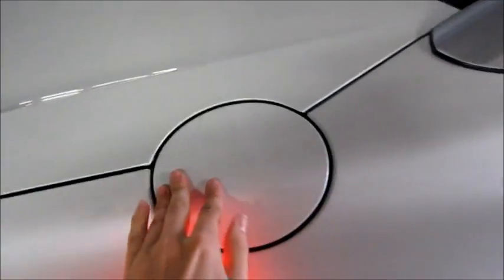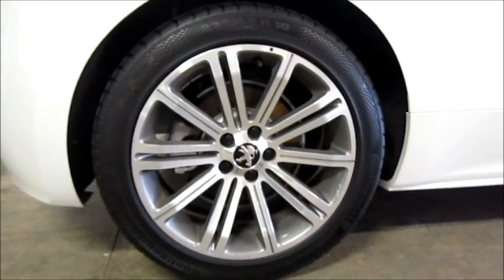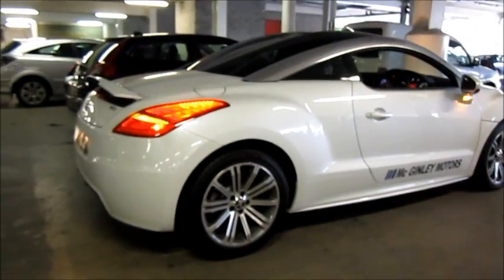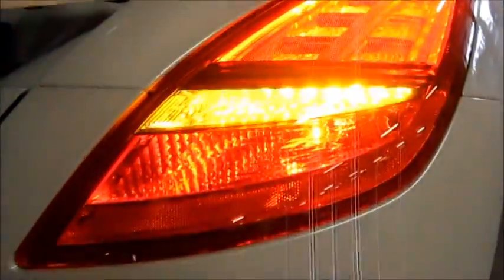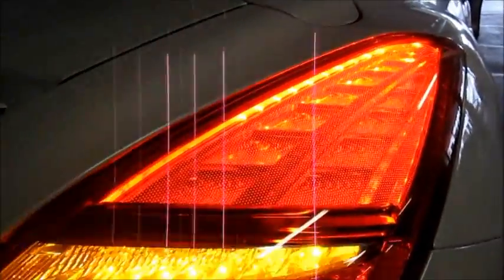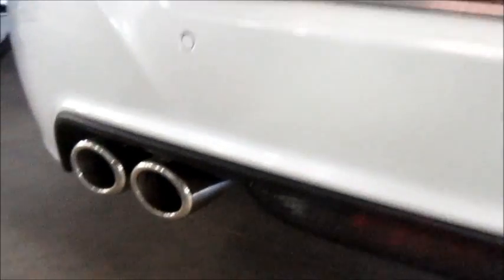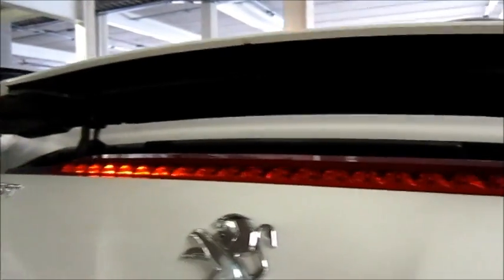Fuel filler cap. 18-inch alloy wheels on Continental tires. LED indicators and brake lights. Also has rear parking sensors. Polished exhaust tips. Hydraulic spoiler itself. An LED third brake light.